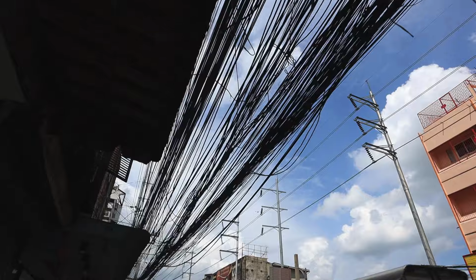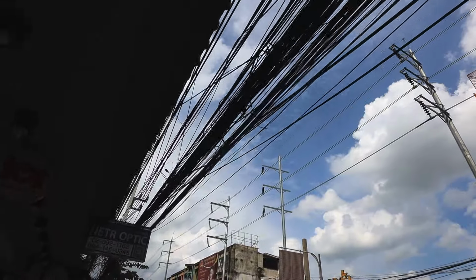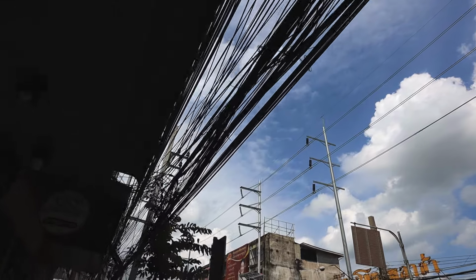So this must be one of the next areas that they're going to come and clean all this up. They're running them underground like you guys saw in the one video. But they haven't done here yet.